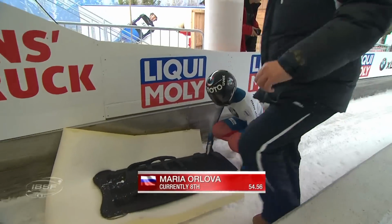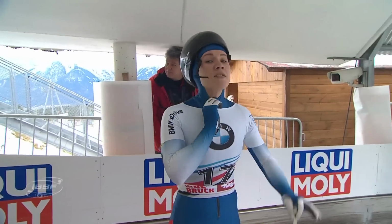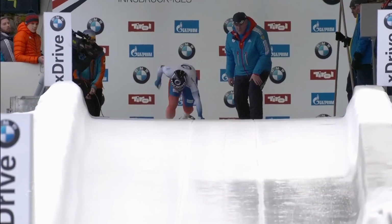See if that hurt her shoulder a little bit. This braking stretch on this track can be quite treacherous. Once again, for those that may have just joined us, the most difficult part of this track is actually getting the sled stopped.